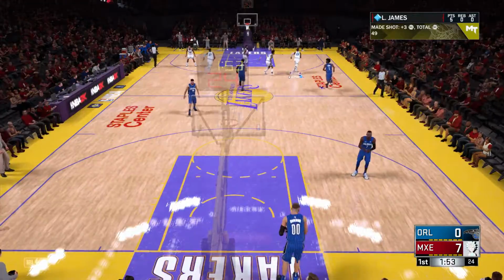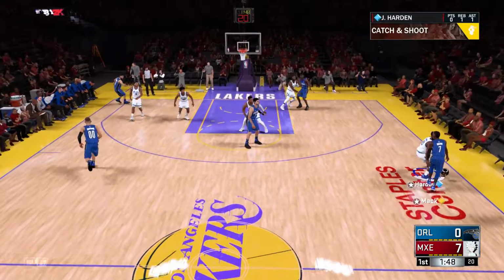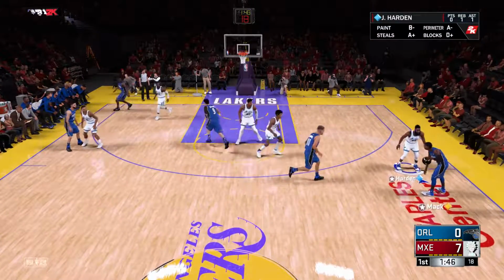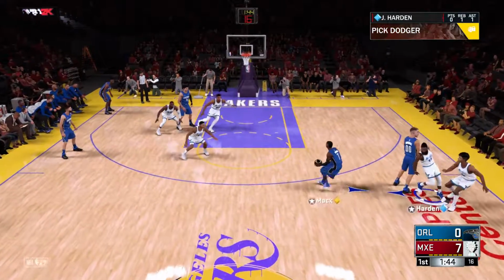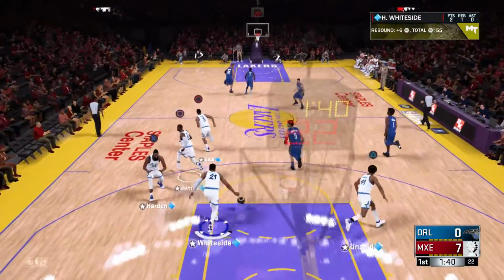And defensively, this is a nightmare. He's already on a roll. Well, obviously, this was the strategy coming in. Feed him the rock and let him go to work. The Magic again can't hit.